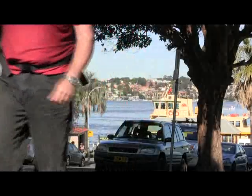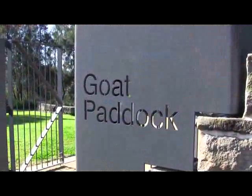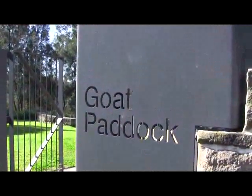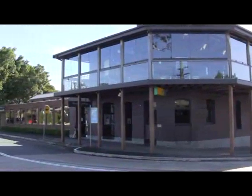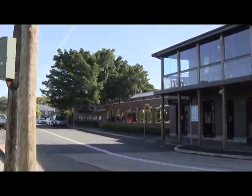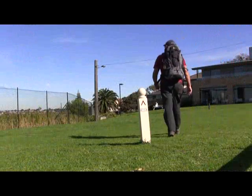And once we get to the top of the hill, we turn left and start a walk along some streets until we come to a place called the Goat Paddock. Isn't that a great name for an open parkland? And on the other side of the road is the Woolwich Pier Hotel. And I've got to admit to having had many lunches there during my corporate sales years. But today we're going to follow the Great North Walk.